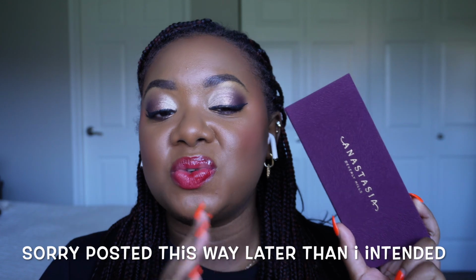So I wanted to do one quick eye look so you guys can see how the shadows perform on my eye, just so you get a sense of if this is something that you might be interested in picking up. I did pick this up in the Trend Mood Volume 21 box, which I've only paid $48, which quite frankly is a steal considering that this palette retails for $55.